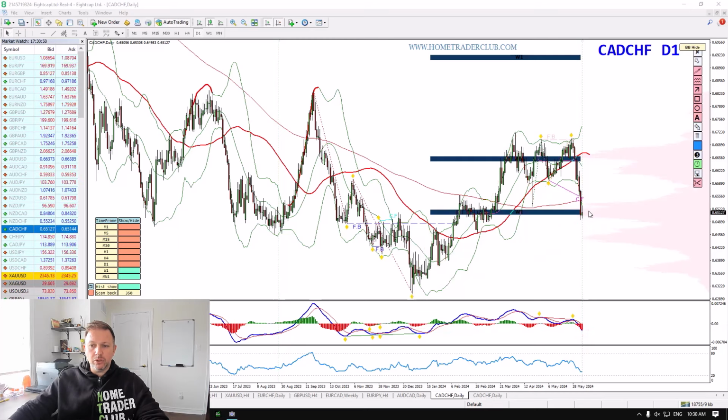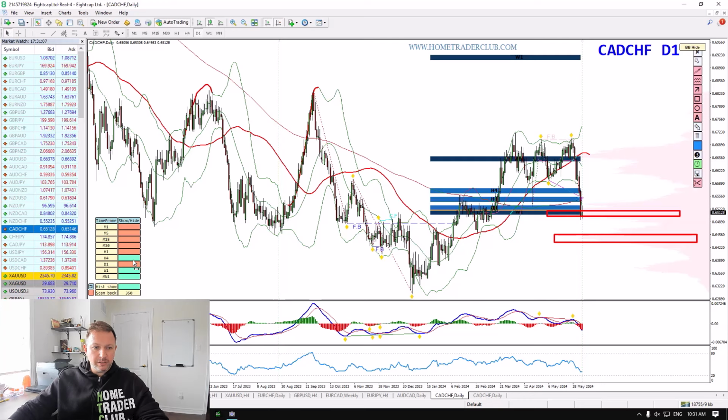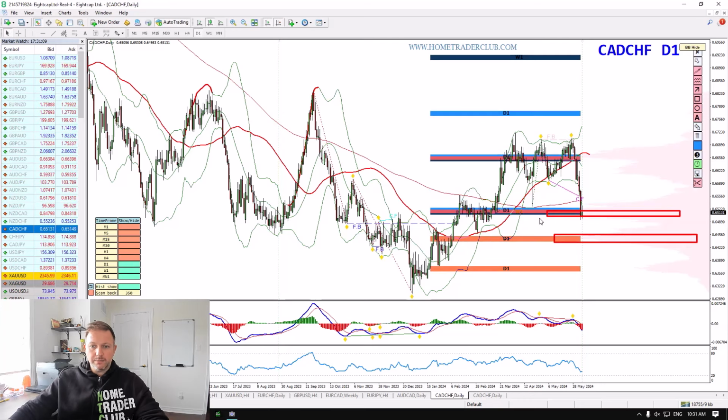Besides that, take a look at the volume profile based zones. As we can see here, those are powerful areas. Okay, that's a 4 hour. This is the daily and weekly level, and this is the daily level. Two strong balance areas we have here on the daily chart.